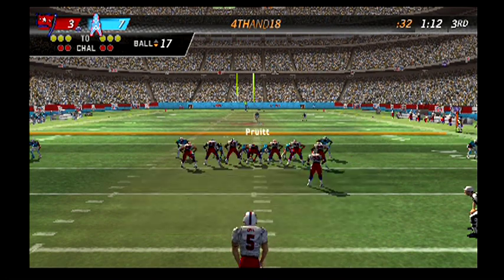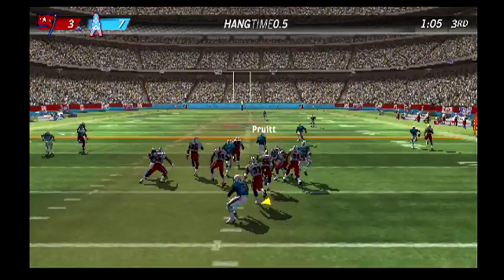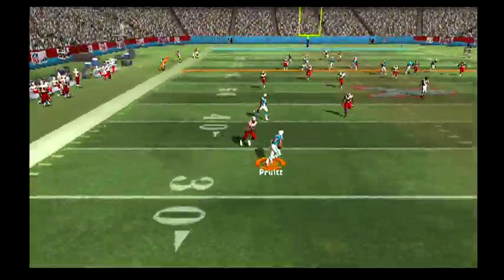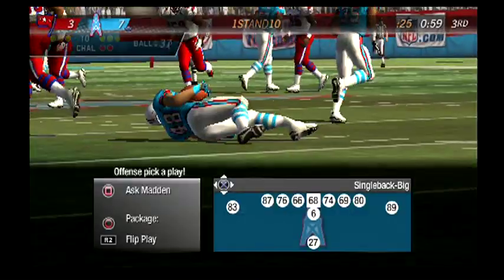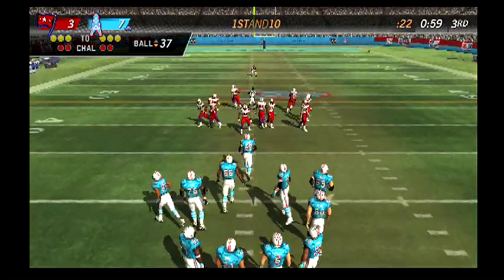Pruitt sets up, waiting for the punt. From the 34. 49-yard punt. Try not to get too predictable out there. Make sure you got a good mix of running and pass. They'll take over at the 37-yard line.